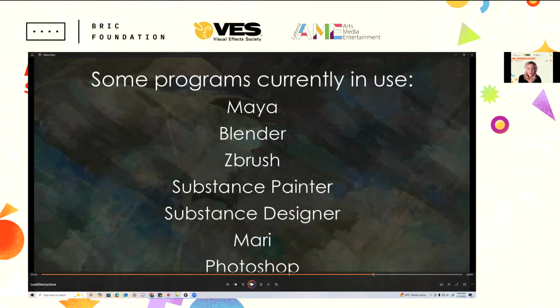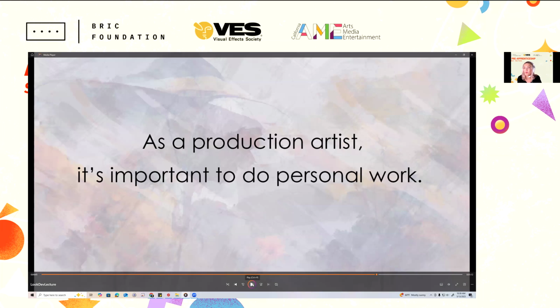As a production artist, it's important to do personal work. There are multiple reasons for this. Like I was saying earlier with needs of the show, as the artist, I'm going to say middleman, because we are doing the design from the visual development artists, and we have to make sure that our asset is achieving the standards that the executives of the show have set, or the IP holder of whatever project we're working on. It needs to hit those marks.